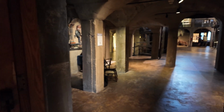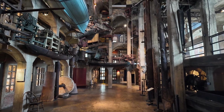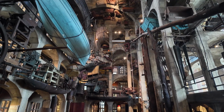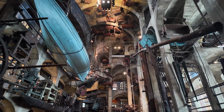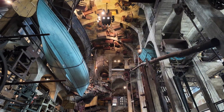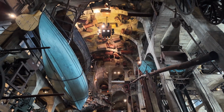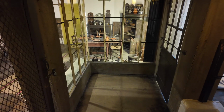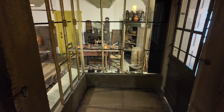Now it's time for us to enter the main hall. Mercer designed this museum to be both functional and awe-inspiring. The six-story structure features a labyrinth of rooms and alcoves filled with amazing artifacts, each telling a unique story about American history. Since there is so much to see here, I'm going to walk you through some of my favorite exhibits I saw during my visit to the Mercer Museum.